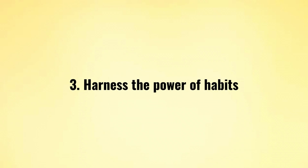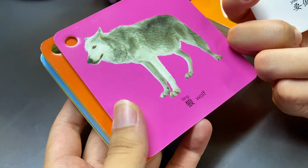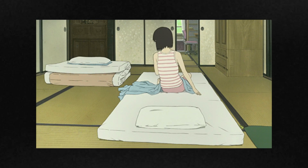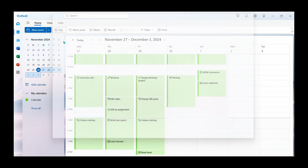Harness the power of habits. Motivation comes and goes, but habits are what keep you consistent. There will be days when you feel exhausted and unmotivated, making it hard to study. That's why having a daily routine in your target language is so important. It keeps you on track even when motivation fades.